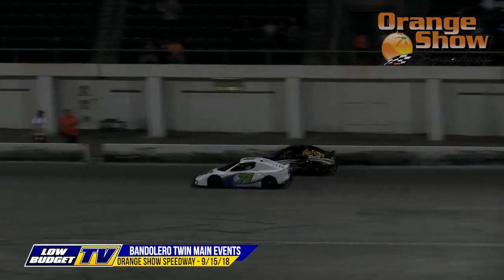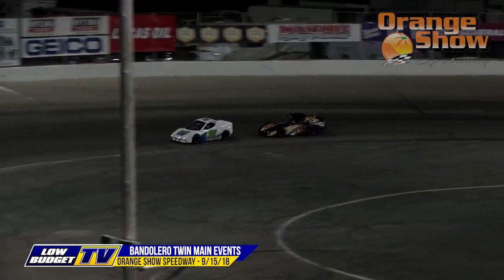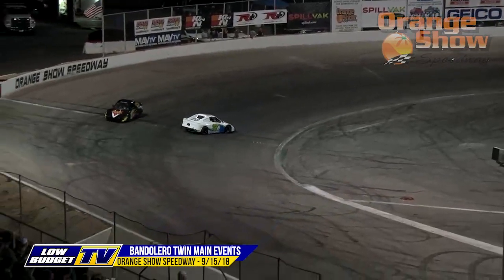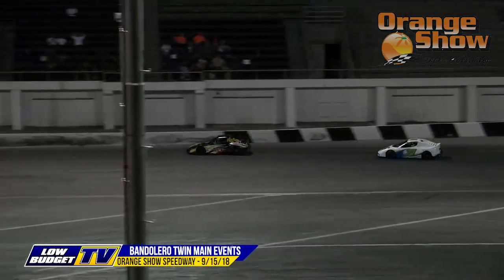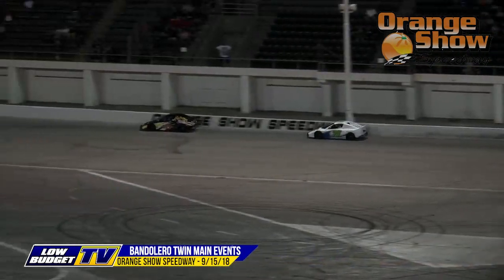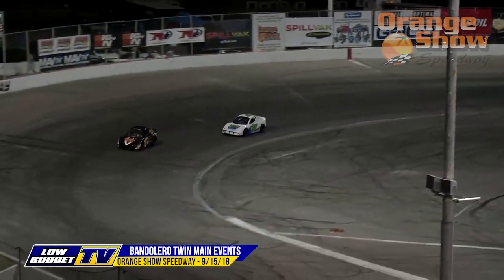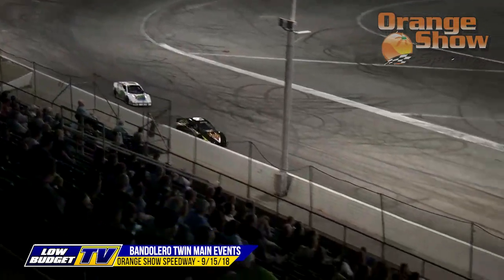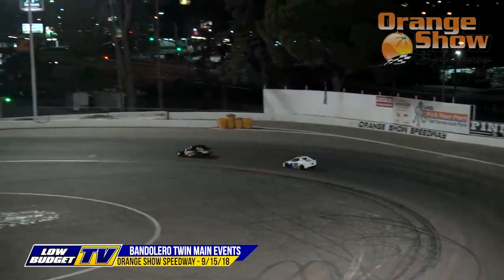Wise is saying, well, what just happened? I already had to deal with the driver, my biggest competition. Here comes Bowman, and Bowman goes around over in the corner, spins out in front of your leader. Bowman has closed in another car length, but it's going to be too little, too late. Out of the final turn, Seth Wise takes the win in the number 87 machine here in the 2nd main event at Orange Show Speedway.